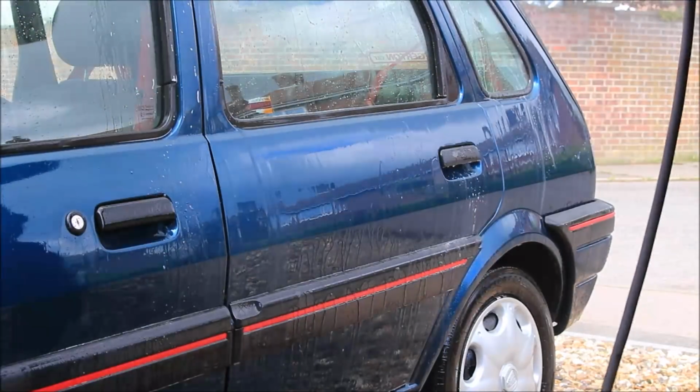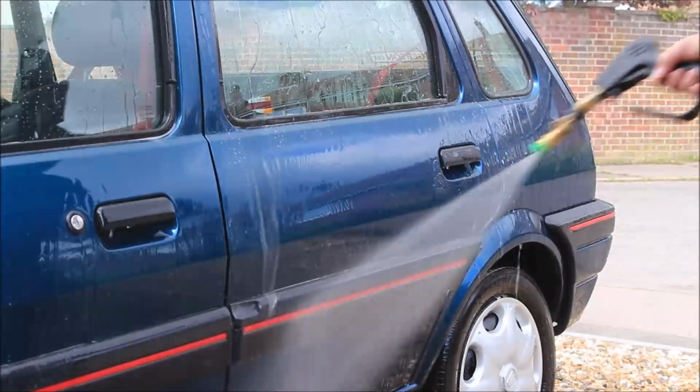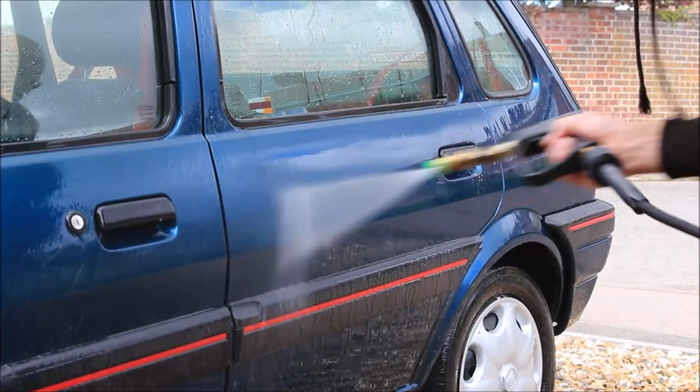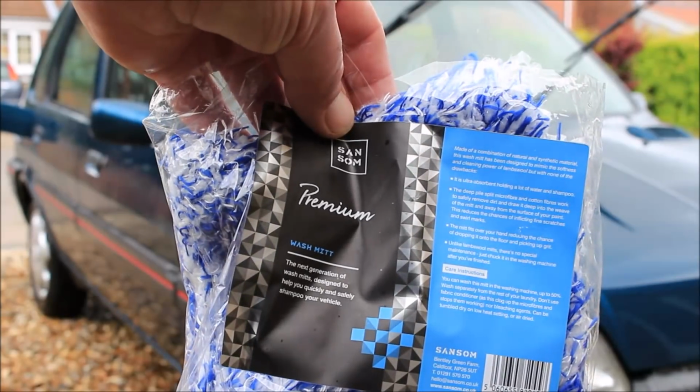So now we are of course going to give this a 2-bucket wash. I could have used the maintenance shampoo, but no, we're going to go one step further. We're going to use a bit more Decon shampoo. You want around 40ml in your bucket.